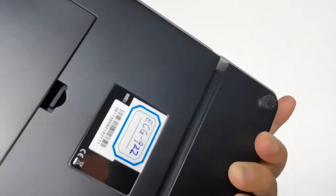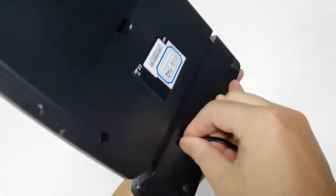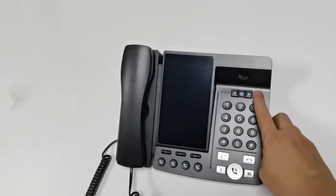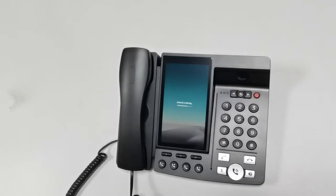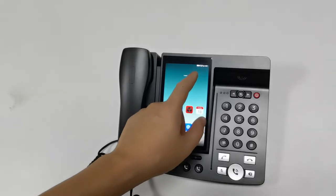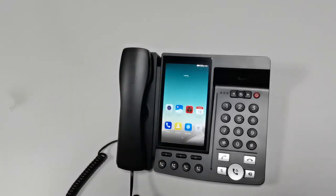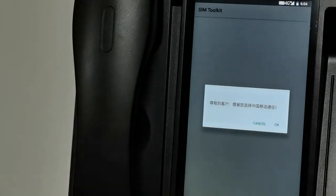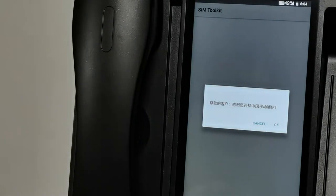Also this says here. We shall press this for around 1, 2, 3 seconds. Now Android is loading. You can find it, this is 4G. Wait. Okay.